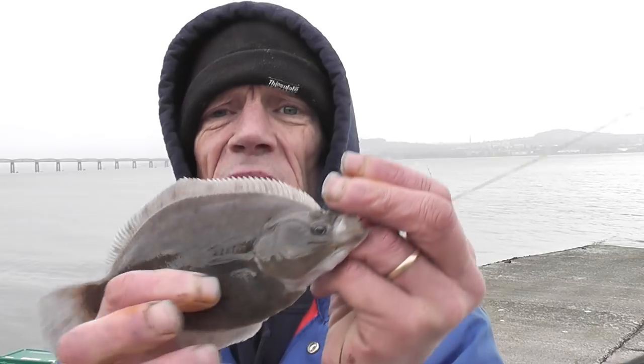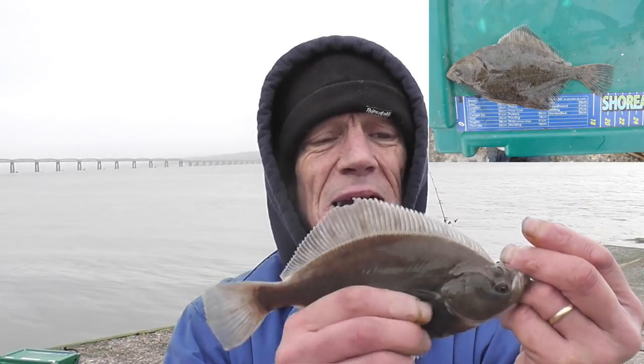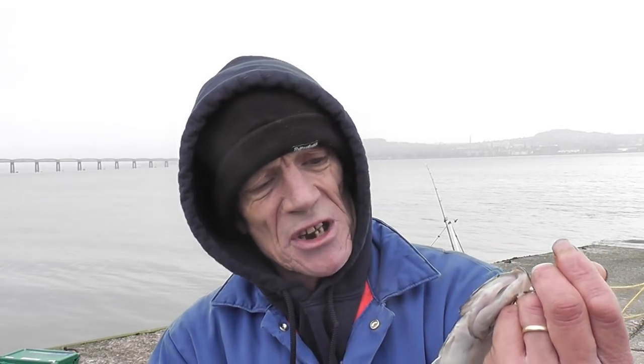There we go, another little flounder. All seem to be a bit small size.